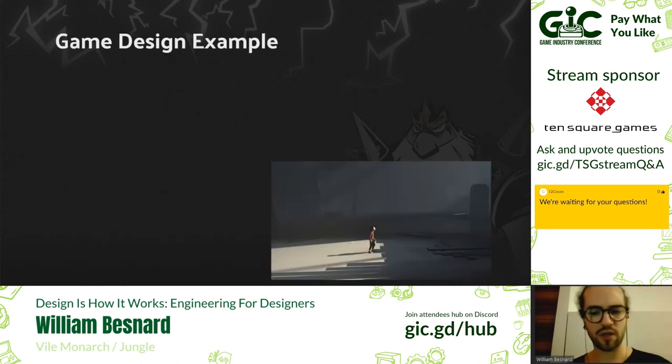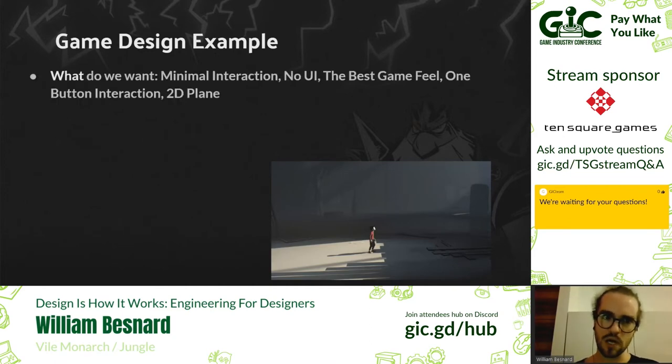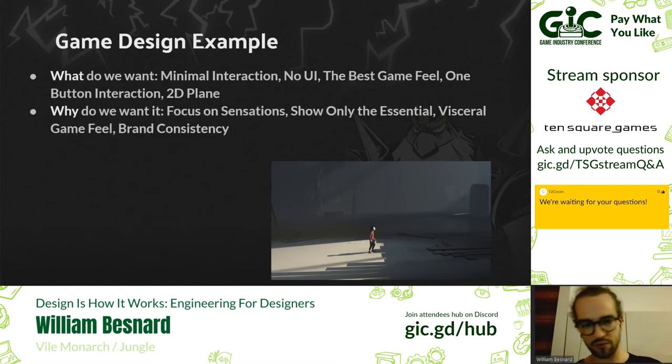I'm going to give the example here of Inside, which is a game I very much like. And let's try and do a top-down here. Again, I didn't work on this game, so that's my own interpretation. What we may want here is minimal interaction, no UI. We try to achieve the best game feel possible. We want to have just one button to make all the interactions in the game. And we want the game to be 2D, or at least on a 2D plane.